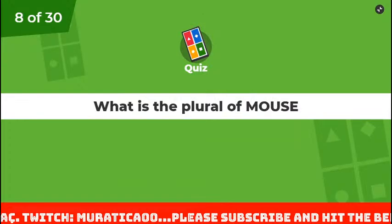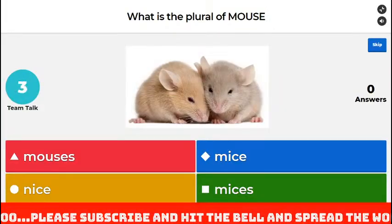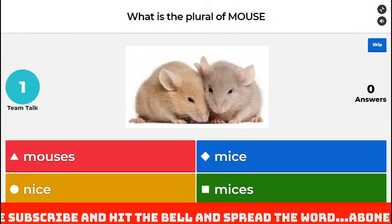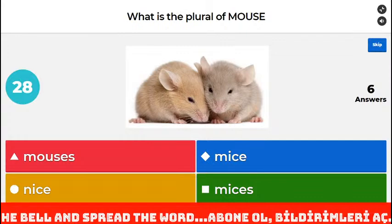Question number 8. What is the plural form of mouse? Is it mouses or mice? Which one?